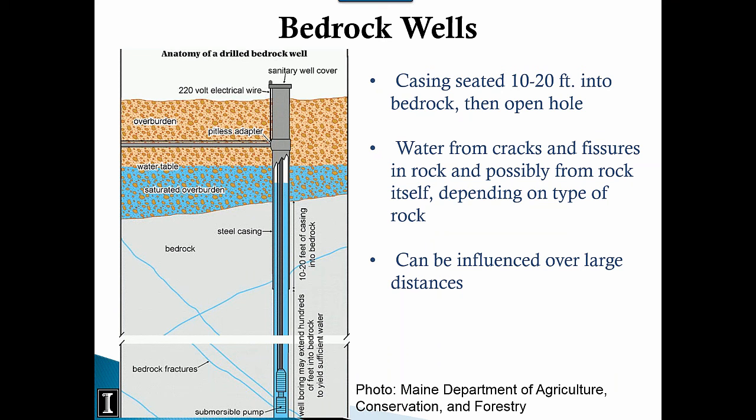And so that's one difference, and it's really important to understand how much casing there is when you have a bedrock well. We've seen wells that are 300 feet deep that only have 12 feet of casing. That wouldn't be allowed today, but these are older wells, and in that case, anything that can seep down 12 feet from the surface can still get into the well even though it's 300 feet deep. Whereas if it was a 300-foot sand and gravel well, the only place it can get in the well is the screen that's at the bottom, so it's much more protected.